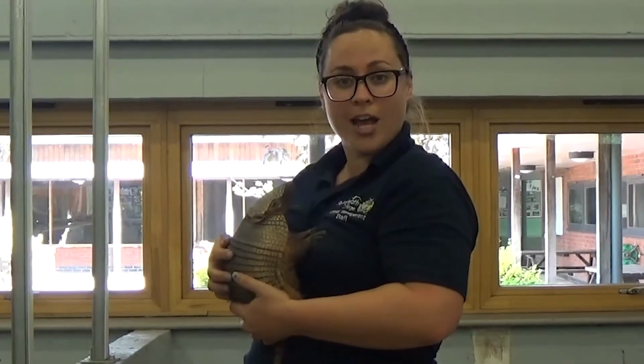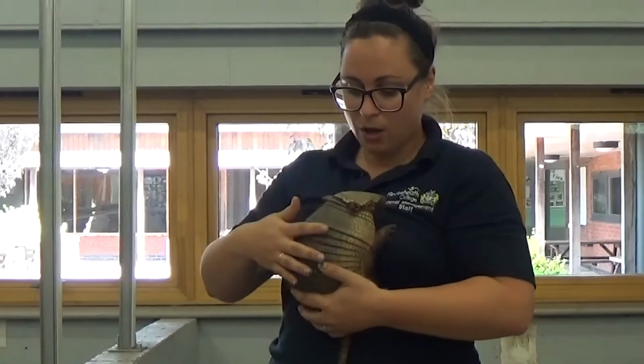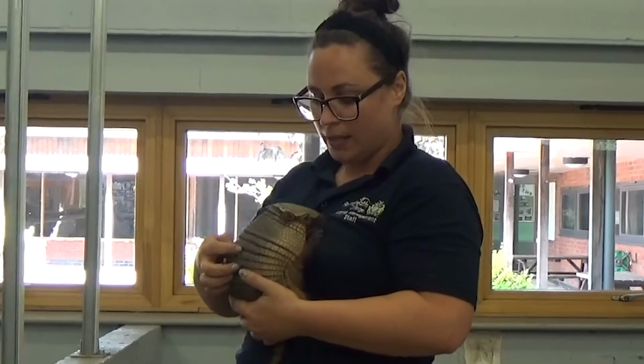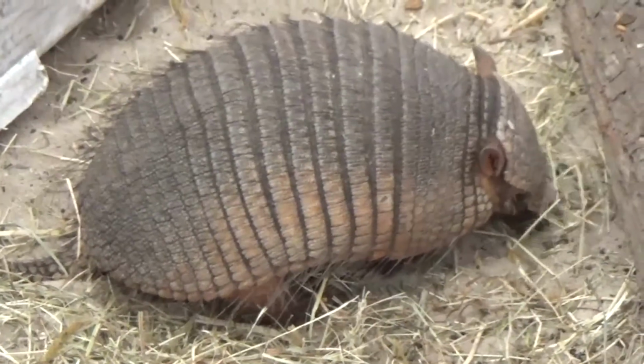And they're called large hairy armadillo because he's got quite a hairy tummy, and he's got a lot of hairs on his armour plating on his back as well. And they don't grow much bigger than this, but they are one of the largest armadillo species.